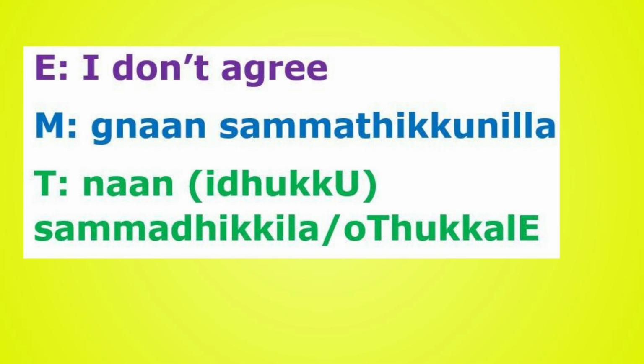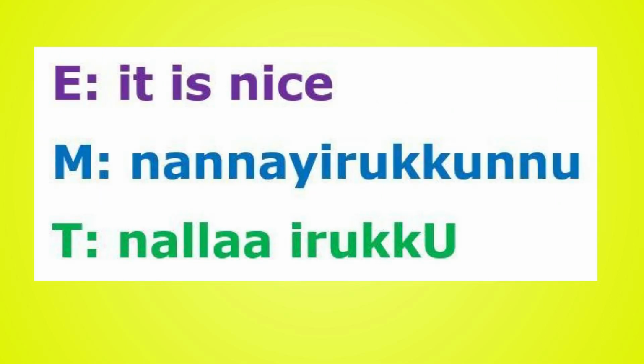Na sammadikkala. Or you can also say na uttukkala. So these are also very close. This just shows how close both the languages are. It is nice. Nanna irukkunna. Nalla irukku.